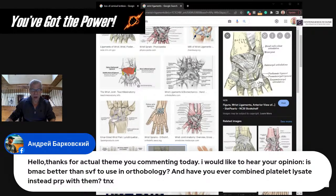So when it comes to BMAC versus stromal vascular fraction, we don't really have much in the way of head-to-head trials. We've got one head-to-head trial that looks at microfat and bone marrow concentrate for knee arthritis, and they worked about the same. As far as stromal vascular fraction and bone marrow concentrate, the basic science literature would favor bone marrow concentrate right now for orthopedic use over stromal vascular fraction. But we don't have much in the way of head-to-head trials there to answer that question clinically. And then, yes, we do use platelet lysate and combine that with PRP and use that with bone marrow concentrate.